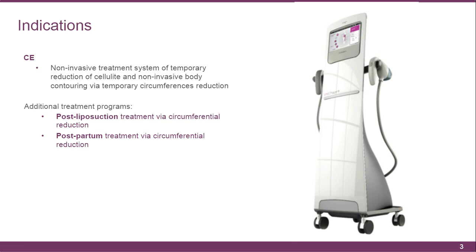And it's CE approved, of course, for the non-invasive treatment of cellulite and body contouring. It's very useful as well post-liposuction. As we all know, a lot of patients will have a surgical removal of the fat, at the end still having quite an uneven surface. So actually we do see that, and VelaShape is very useful. And of course, after having a baby, as we know, the abdomen gets very lax, and it's a very good way to treat that. And we will see a photo in a minute of a lady who had great results after the delivery of the child.